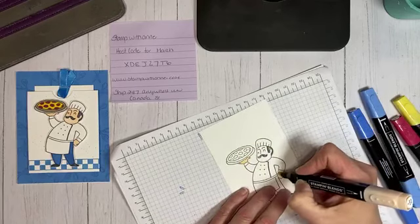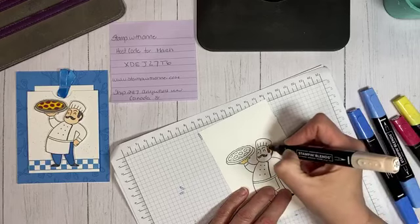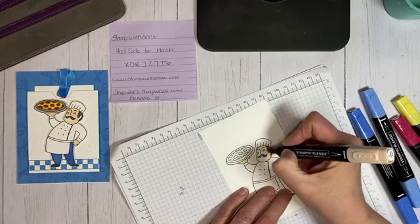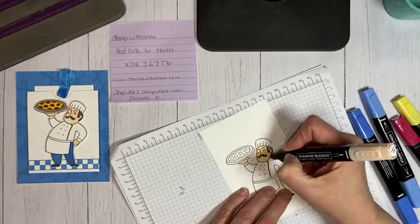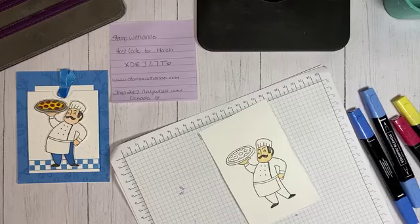And sometimes I will use the light and the dark. Tonight I'm just going to use the dark. Color him in here. It's a good flesh color if you're looking for, so that's Petal Pink is your color you want.